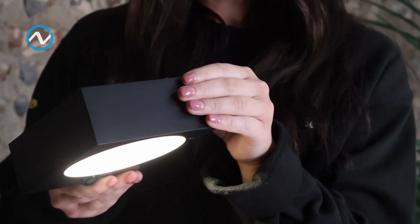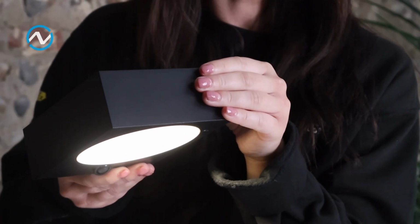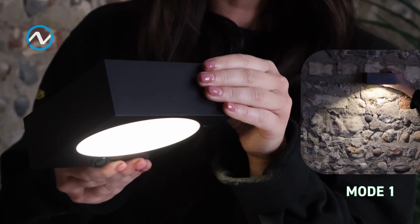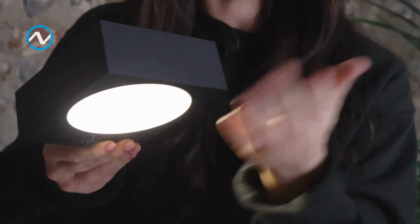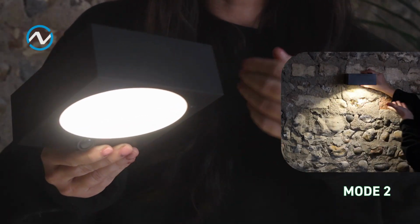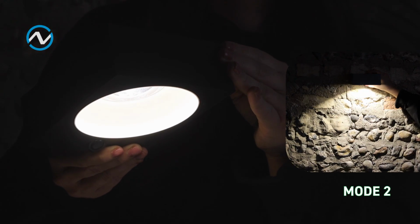With 4 adjustable lighting modes, you can customize brightness to suit your needs. Soft illumination until dawn for subtle continuous lighting. Dim mode with motion detection, saving energy while gradually activating full brightness when motion is detected.